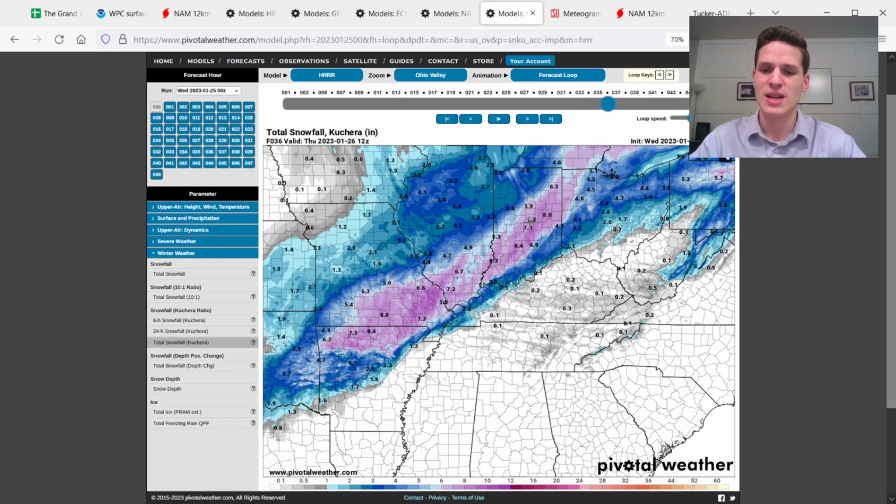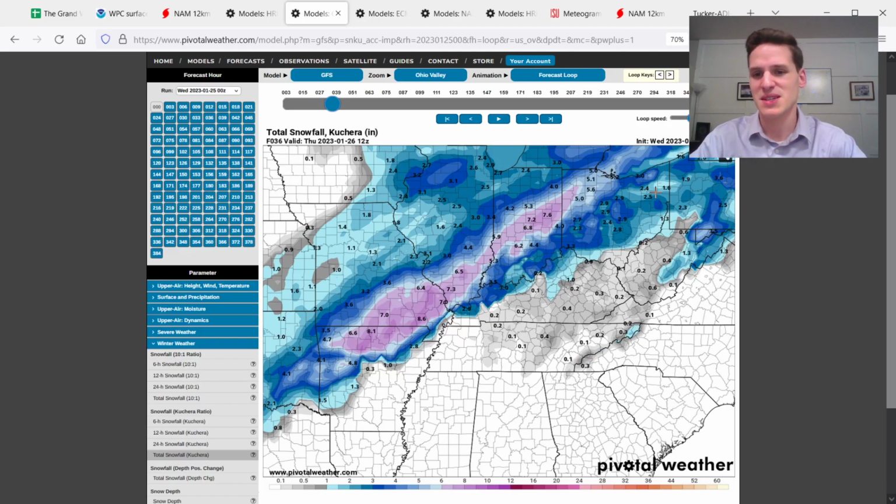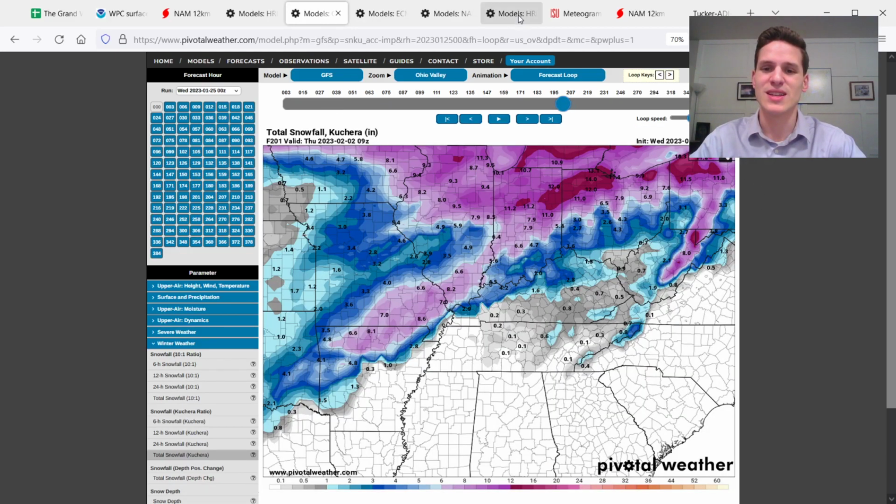The HRRR still, there's Indianapolis right here, runs the heaviest snow from southwest to northeast. Still looks like the heaviest snow may be a little bit to the north and east of Indianapolis, but there's that cutoff again in the southeastern part of the state. Some snow in northern Ohio on here too. NAM's a little more friendly, Euro's a little more friendly, GFS, it could be friendlier. But as you can see, that trend is certainly there.